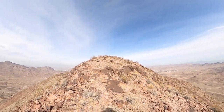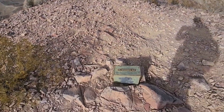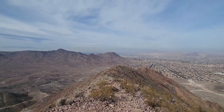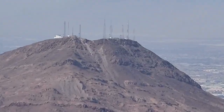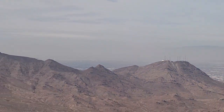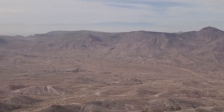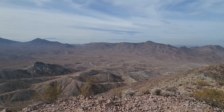Okay, let's finish this one. Okay, here we are on top of the King. There's the summit box. And what we're seeing is the communication towers above Horizon Drive. And then basically you're looking along the summit of the North McCullough Hills. I'll move it larger so you can see more of the summit there.